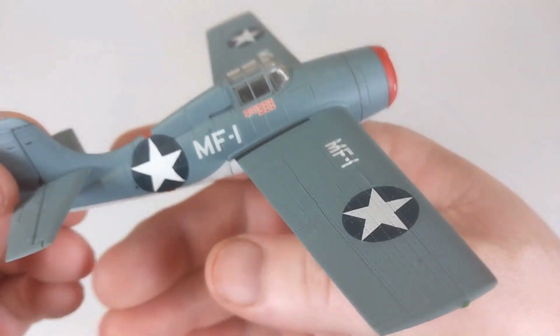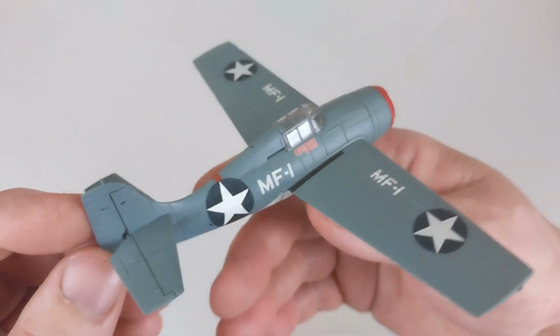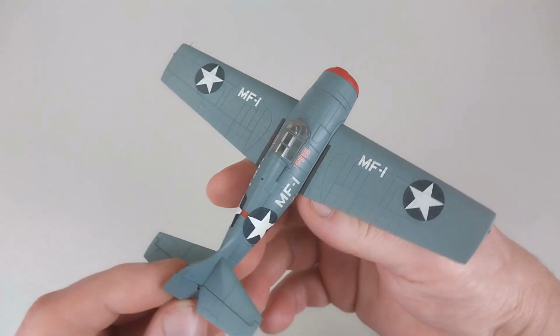This is a really nice rendition of this aircraft for sure. It is well made. I think it's fantastic.